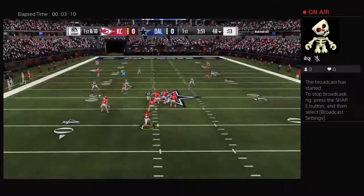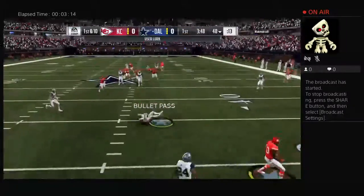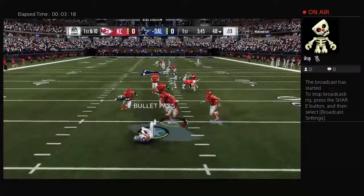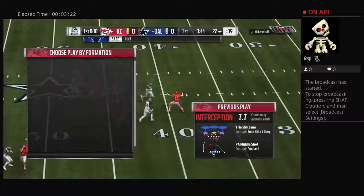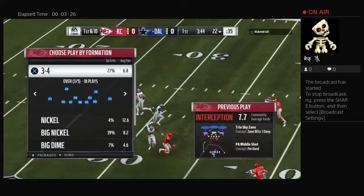On 1st and 10, here's Mahomes. Out to his left. He rifles one that's intercepted. Picked off by the linebacker, Sean Lee. And maybe a little too cute there on the return, losing 13 yards, but his guys get the football back.